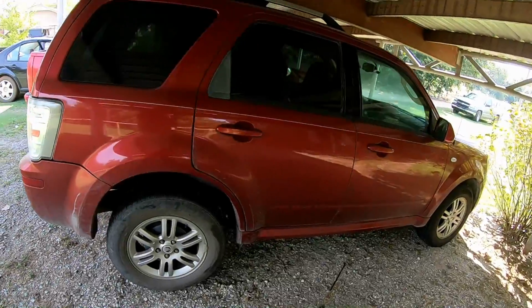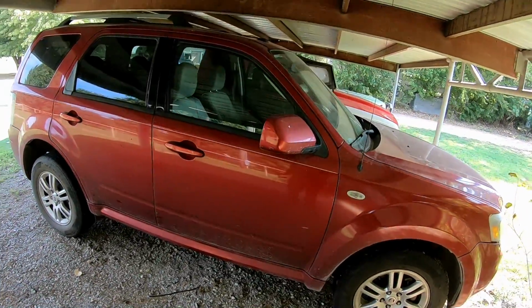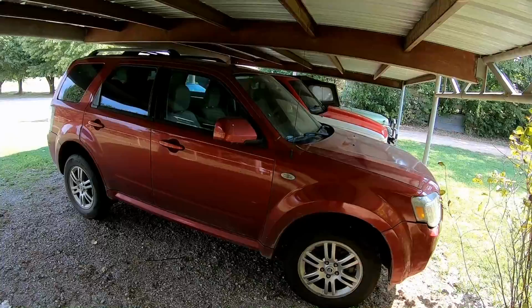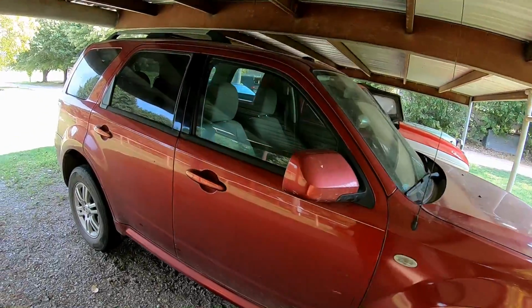Alright, so here we are, we made it. What we've got here is an 09 Mercury Mariner with 155,000 miles on it. She needs a little cleanup, but other than that, she's in great shape.